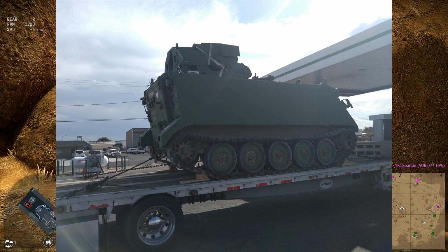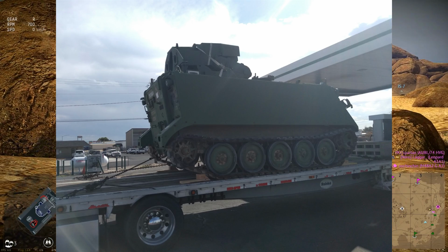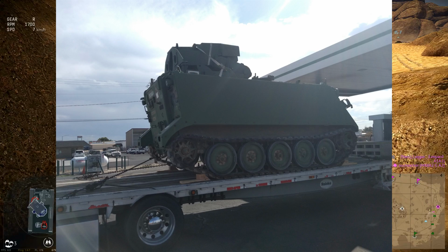The fact is, it looks very much like a box on wheels, and I'm guessing that's pretty much what it was designed for, to carry different weapon systems and also other things.